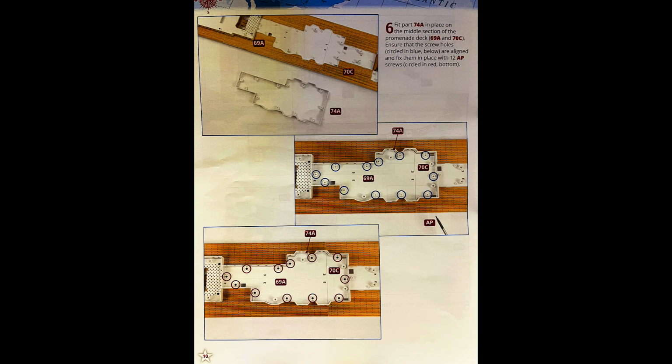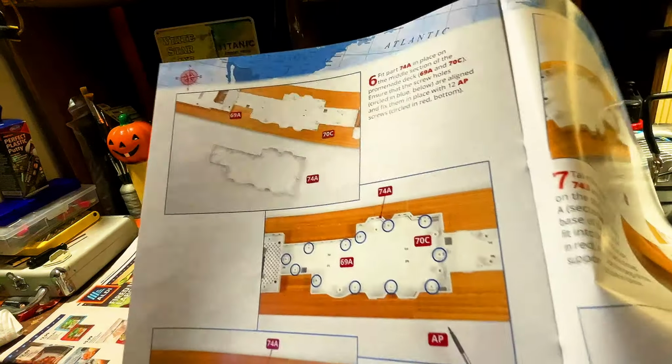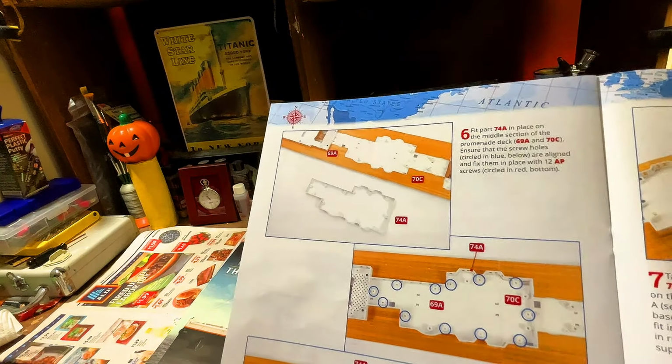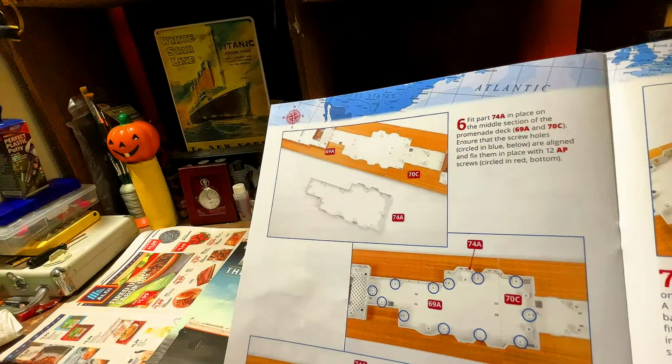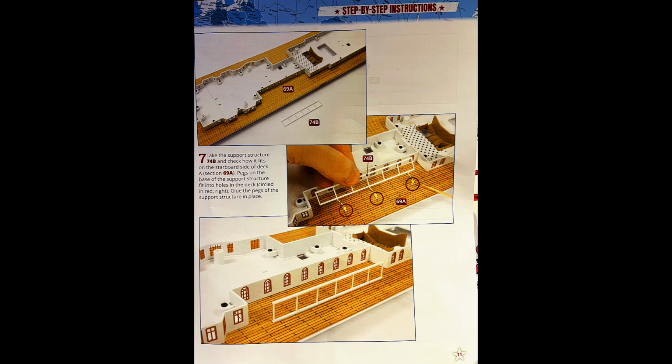All right, what are we going to do with that now? We're going to put that onto the deck plates. This is going to help with the superstructure. And we're going to be putting quite a few screws in there. Those are going to be AP screws that are going to hold it in place. You can see how it's starting to look.